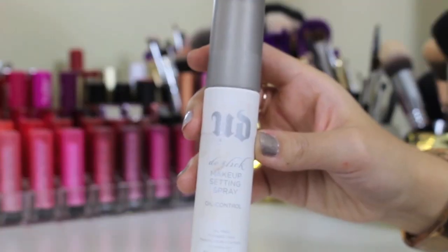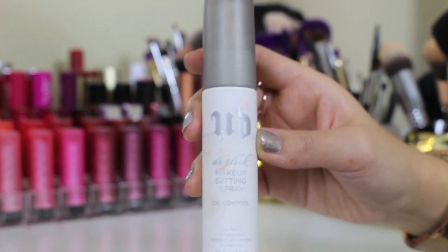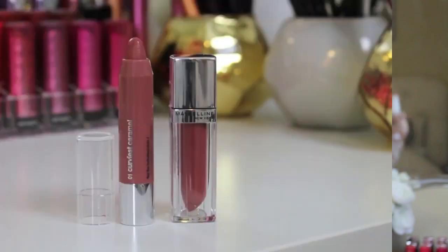And that is it for the eyeshadows. Like I said, it is a super simple look. We only used like 4 eyeshadows, I think. And now I'm going to lock everything in with my Urban Decay De-Slick Makeup Setting Spray.